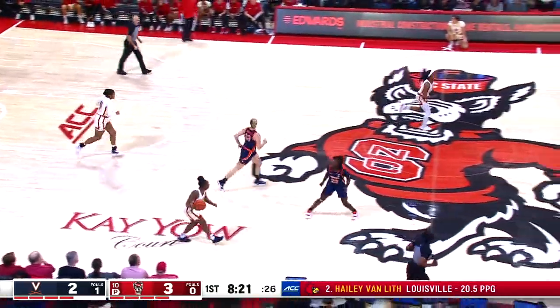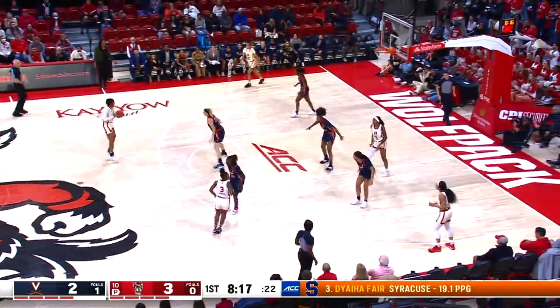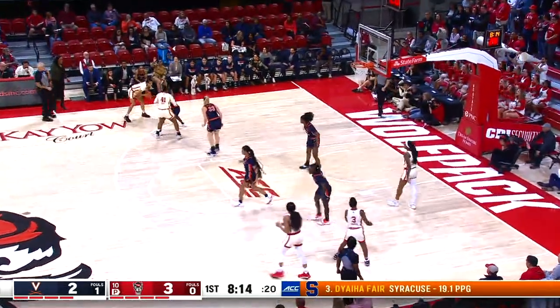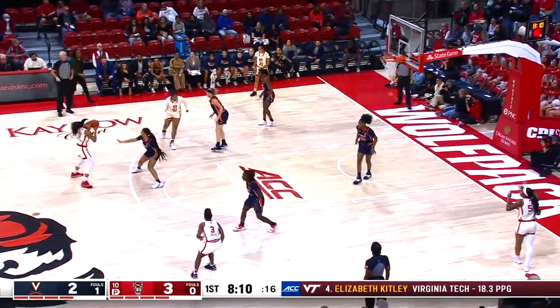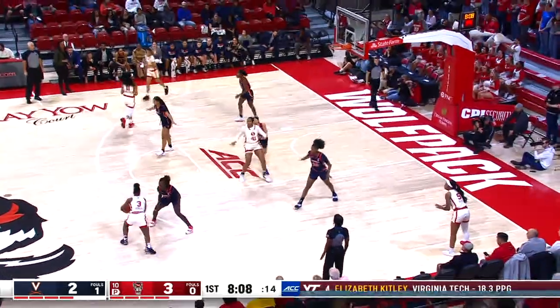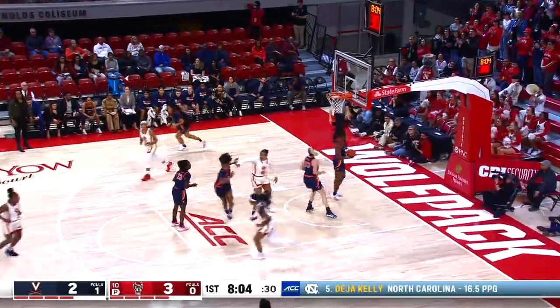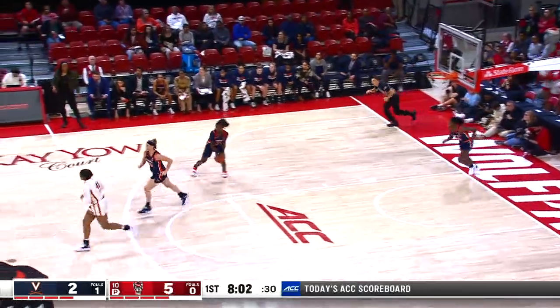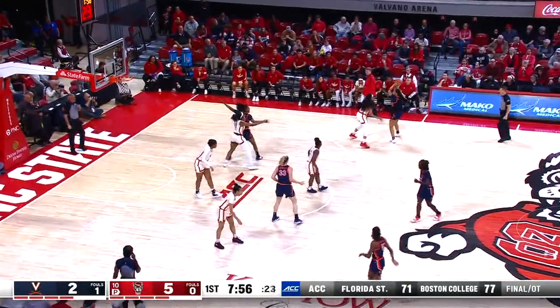What do you think of the pace early on? I think Virginia is kind of unorthodox for them as far as they look a little uncomfortable in the pace. NC State looks a little bit more comfortable. Virginia, I'm looking for them to settle in, kind of run some offensive sets. Diamond Johnson, 1-foot jumper, rattles in. Nice job. Diamond Johnson goes in, draws the defense to her, doesn't draw the double team, goes one-on-one, just elevates.